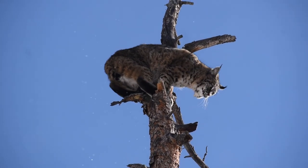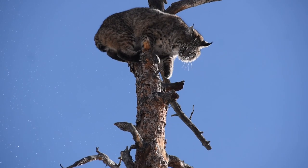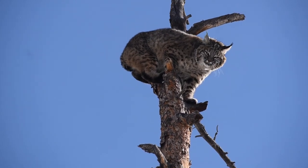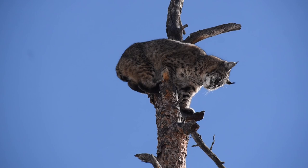So I'm hollering at Levi. I'm like, get your butt over here. This is so awesome. And I was just worried it would jump, but as high up in the tree as it was, it wasn't jumping. But I was still just like so much adrenaline of how cool it was.